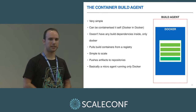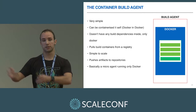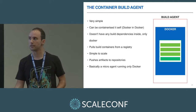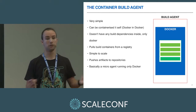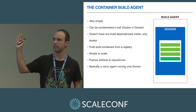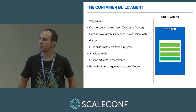So if my build agent doesn't have to care about its tools or environment or anything else, all my agent needs to be able to do is say, I'm going to check out an environment from a repository somewhere, and I'm going to execute a build against it. It doesn't have any build dependencies in it. It doesn't have the JDK. It doesn't have Ruby. It doesn't need any of that. It just needs to be able to run whatever build agent you have, whether this is a Jenkins instance or whether it's a Bamboo agent, for those of you who have to deal with Bamboo.